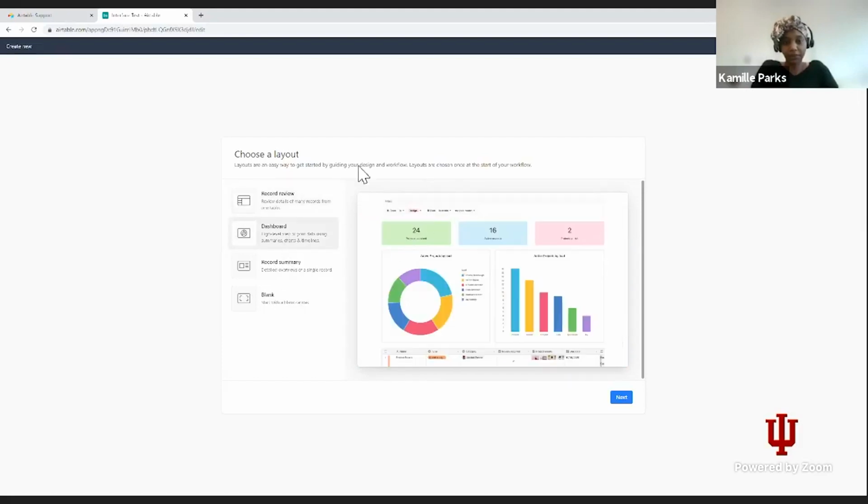But if you click in between, you can see some of the things that you could add to an interface page. So similar to the, I think it's the summary app that lets you have a big number that adds up stuff together, or similar to the chart app.